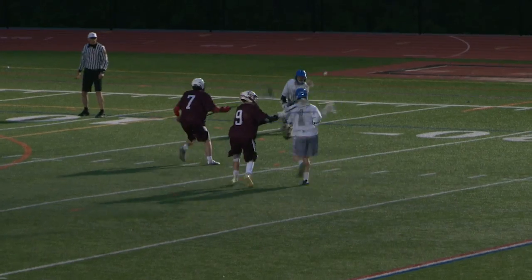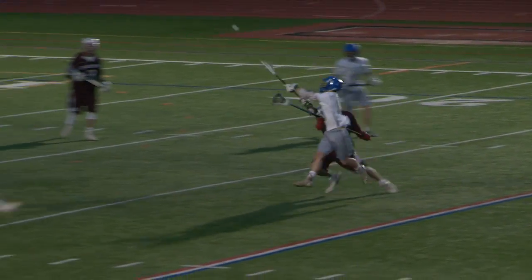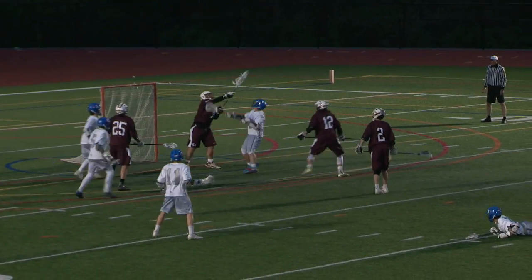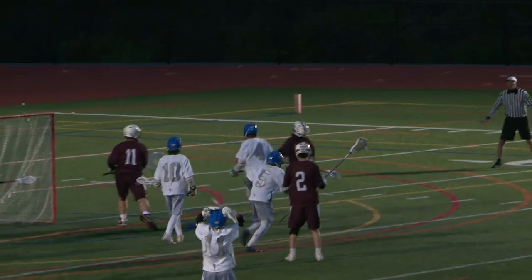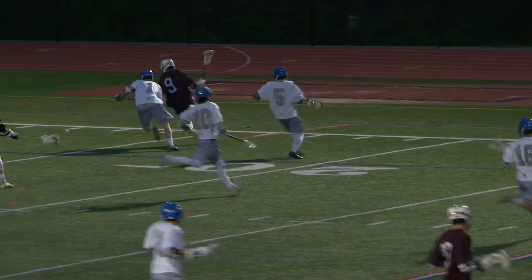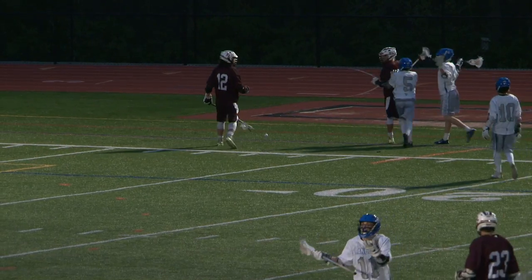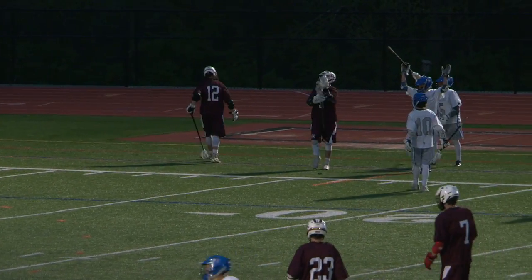Now he breaks right, looking for Bowdish. Bowdish gets a step, nicely checked and pushed out by East Lyme. Bowdish tries to find a cutting Mobley, and Mobley fires, and a point-blank save by Bentley of East Lyme, and the Vikings dodge a bullet right there. A point-blank shot from Mobley, but a rock-solid effort by Bentley.